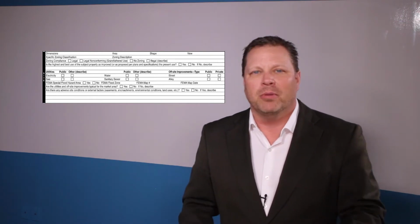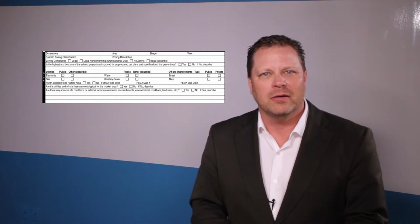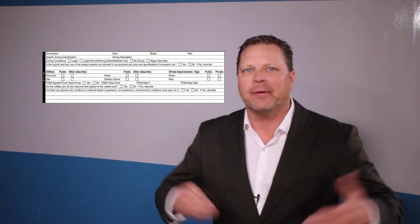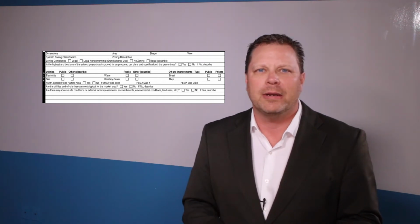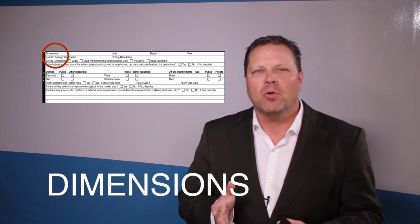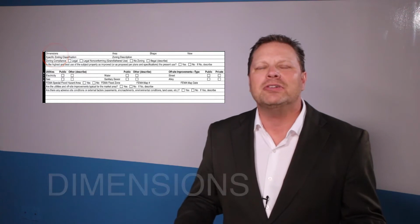In other words, don't put irregular for dimensions. No, there's already a space for irregular. Why would you say it again? Don't put the size. Well, it's a 1 acre site. I don't know the dimensions, so I'm going to put 1 acre in the dimensions. No, they want to know the dimensions. It's important. How do you know what you're appraising without knowing the dimensions?